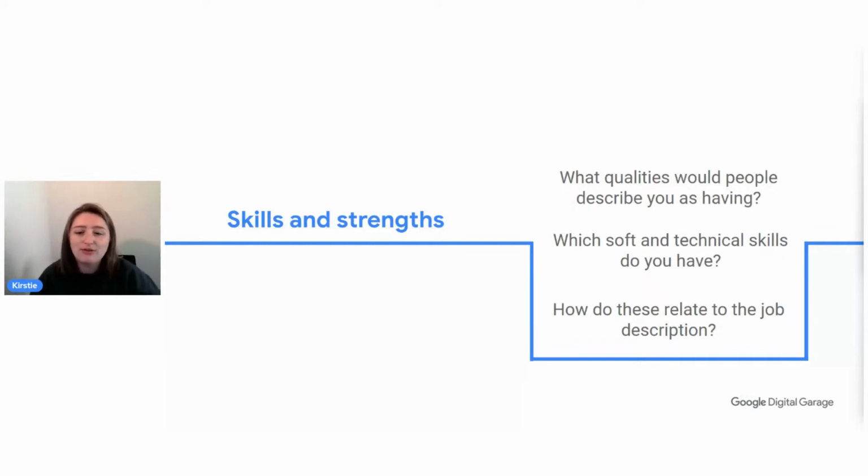Get to know yourself. That is a key starting point when you're getting ready for a job search. It's going to help you really start to understand those natural strengths that you have and those characteristics that you can bring to the table when it comes to looking for a new role. So ask yourself questions like, what qualities would people describe you as having? Do you have soft or technical skills? And if you do, what are they? And I'll talk a little bit more about that in a second. And how do these then relate directly to the job description that you're applying for?